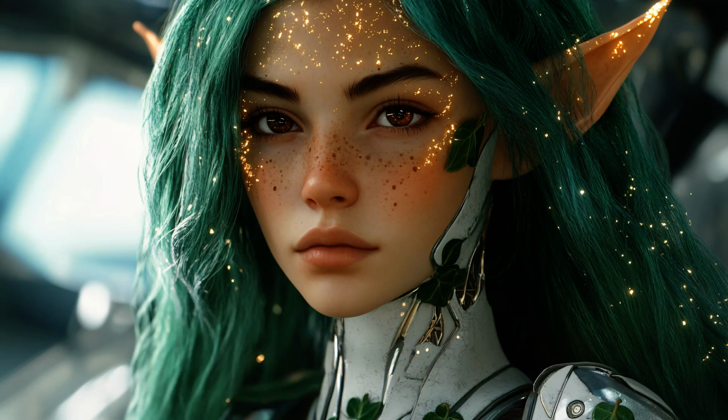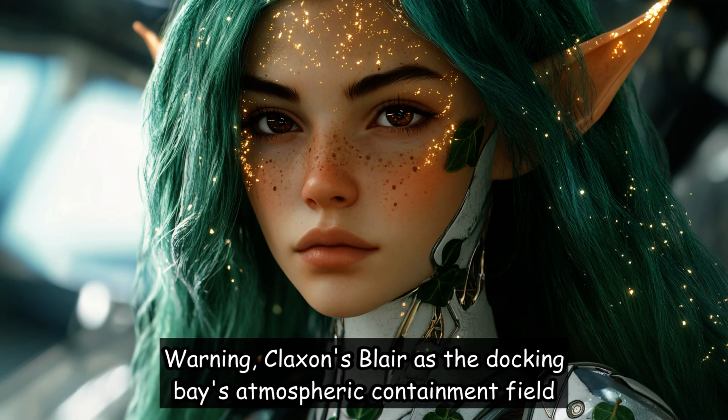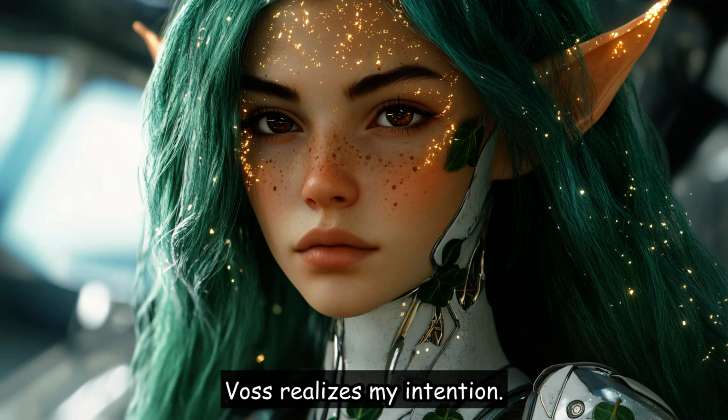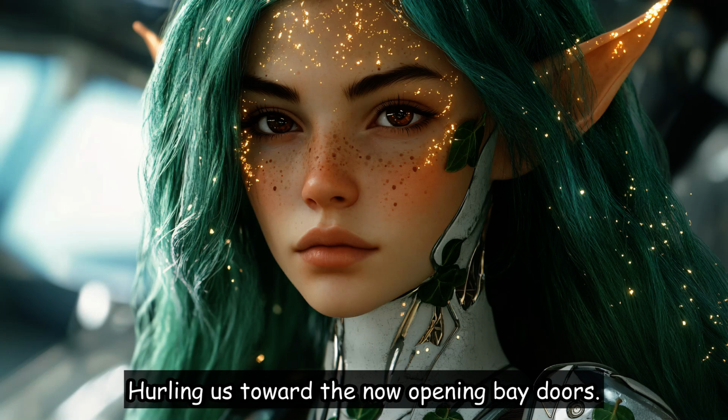With the last of my strength, I slam my fist into the emergency decompression button. Warning klaxons blare as the docking bay's atmospheric containment field prepares to shut down. Voss realizes my intention a moment too late. The pulse rifle comes up, but before he can fire, the sudden rush of escaping air catches us both, hurling us toward the now opening bay doors.